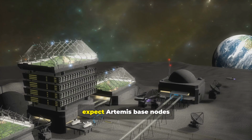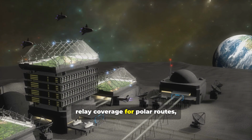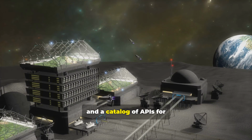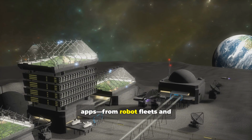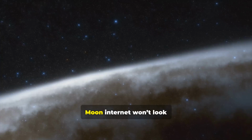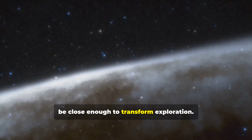By the end of the decade, expect Artemis base nodes with local 4G, 5G, relay coverage for polar routes, Moonlight and LunaNet standards across agencies, and a catalog of APIs for apps, from robot fleets and habitat monitoring to telemedicine and science live streams. Moon Internet won't look exactly like Earth's, but it'll be close enough to transform exploration.